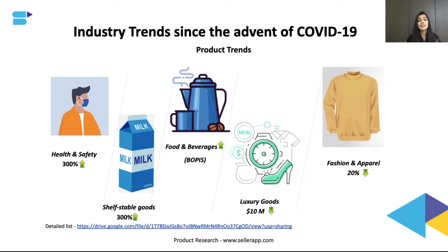Luxury goods, studies project a potential loss of $10 million for the luxury goods segment. And also fashion apparel sales have reduced, especially in the offline segment, but not so much online. But we're still observing a 20% dip in sales month on month for fashion and apparel.